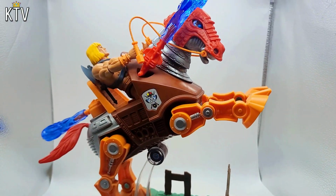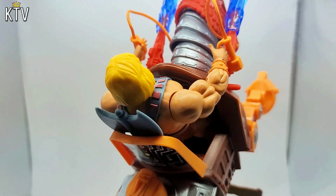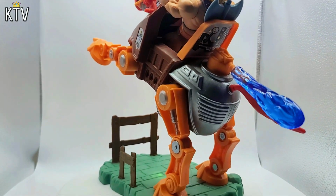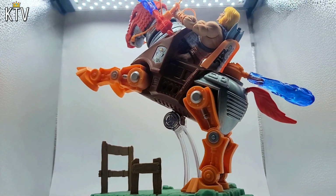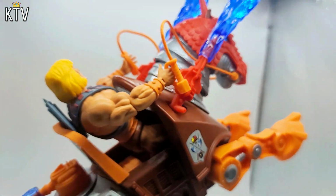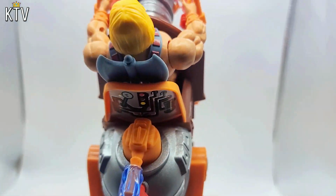It has the blue coming from the guns on there. You can put He-Man, you can put a bunch of different characters on there, but it was really cool. Really cool. Has the little display piece underneath so it can look like, you know, Stridor is right in full stride.